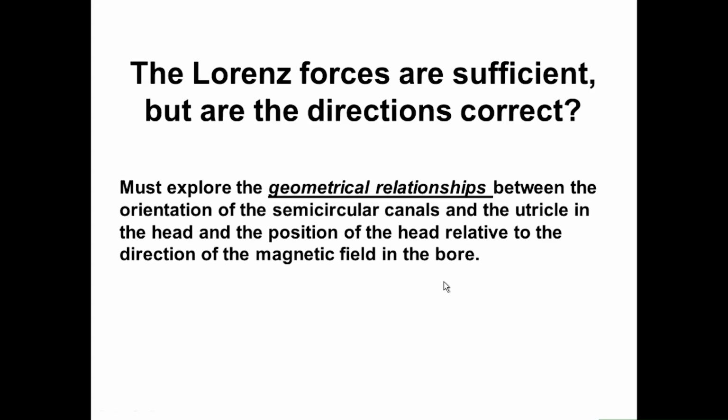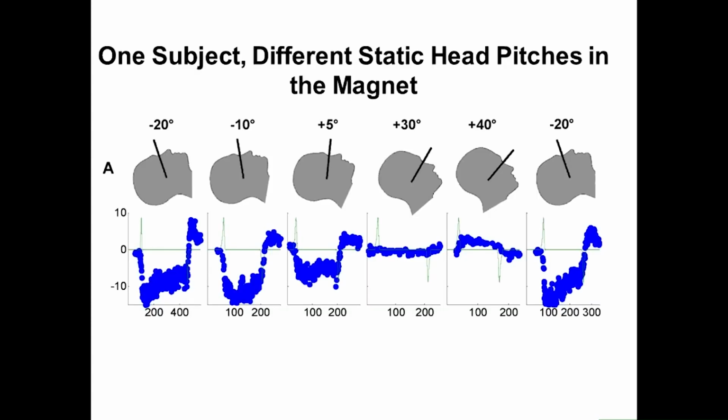All right, the last question we had to ask, are all these directions correct? So we got to look more carefully at the geometrical relationships between the orientation of the canals and the utricle. So we took our patients, normal subjects, and we moved them into the magnet with the head in a different orientation, just kept them in there. And eventually, when we were able to pitch the head far enough forward, this is statically, the nystagmus reversed direction. So this fits nicely with our model.